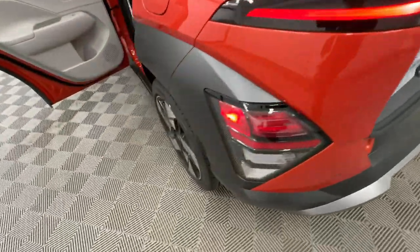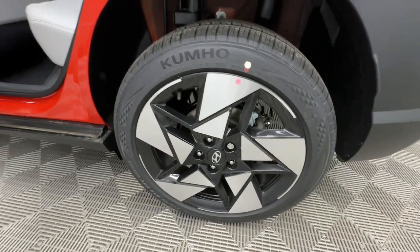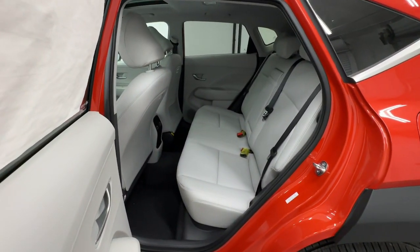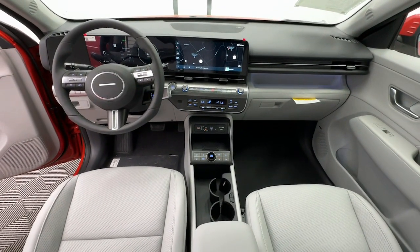CarPlay and/or Android Auto, keyless entry, moonroof, navigation system, satellite radio, cooled front seat, power liftgate, heated mirrors, dual zone AC. Practical versatility meets breakout fun in this high-spirited Kona.